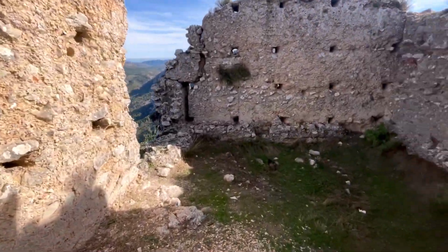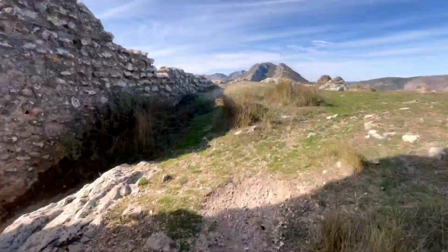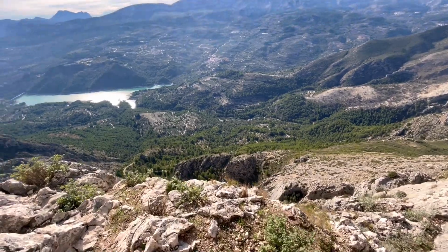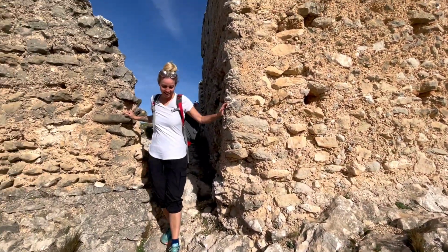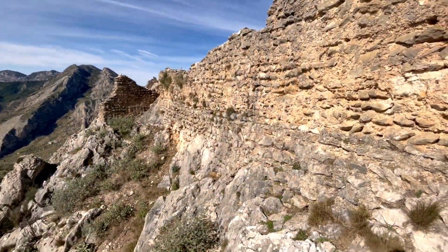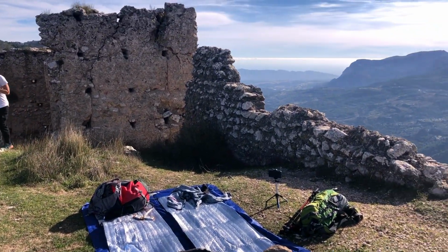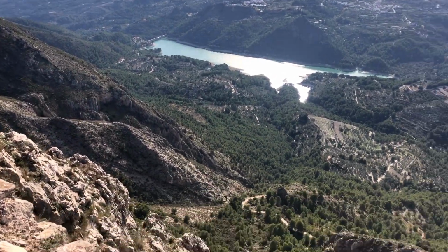No dead people in here. Nope. Just a square. Cool, no? Yeah. The lunch spot for today, way up here on the hill.